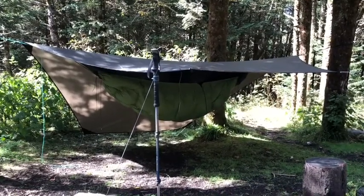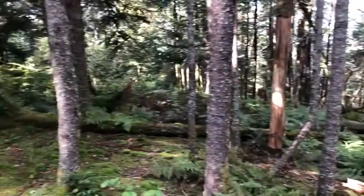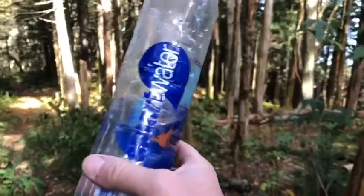Anyway, this is where I saw the bear that one time, so maybe we'll see it again. We're in the gnome forest right now. I feel like there should be gnomes popping out in here. Anyway, going to get water.